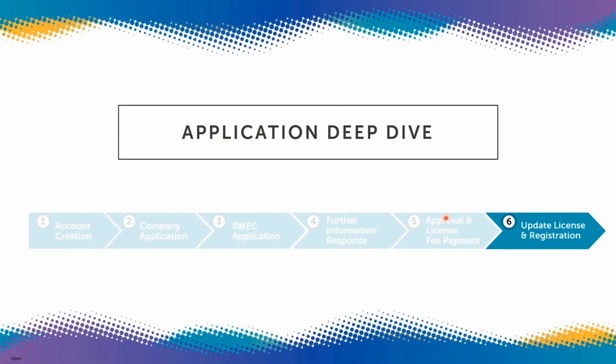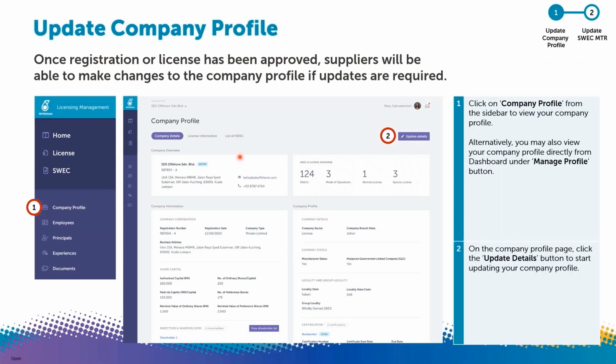Right, so approval and license fee payment is the final step in the overall end-to-end new or renewal application for license registration with Petronas. This is the optional step, updating your license and registration, updating your company or updating your swag. Right? So let's say you want to update some of your information, then you can do so in this step, update license and registration. If you want to update your information, just click on the update details, and then the same process applies. You will go into the company application, provide your changes, and then submit, and then after that we will approve your company information.